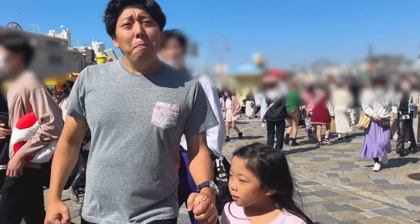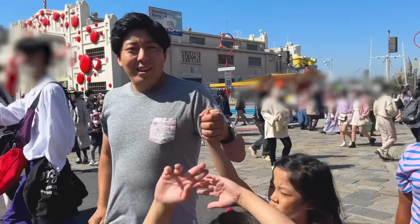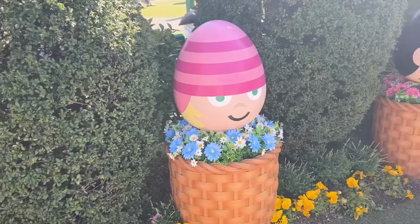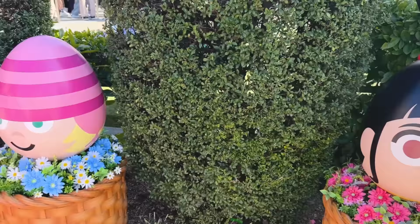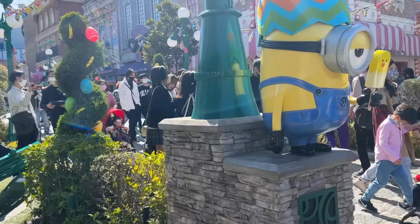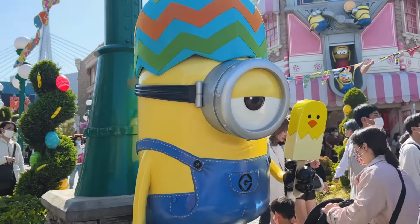Alright, now we're in a minion pod! Yeah! Oh my gosh, look at these little eggs. They're so cute. Yeah. These are eggheads. Wait, they run! Then you did a nice job.